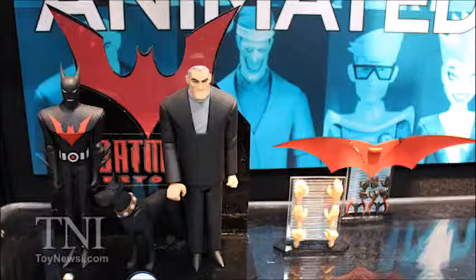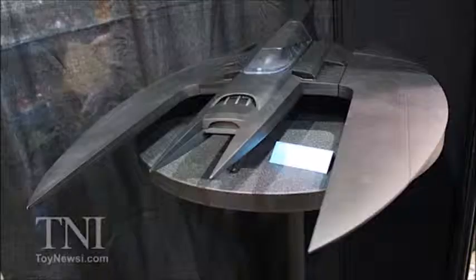And then here is the animated Batwing. Yes! I am a massive fan of not only the animated series, but also the Batwing. Even though I hate the movie, I loved when the Bat showed up in Dark Knight Rises. I just love the Batwing. I don't know why. Is it because it's a plane? Yeah, probably. That's shaped like a bat? Yeah. It's a plane!